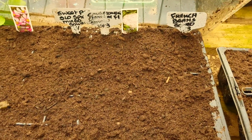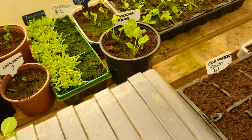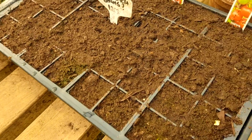These are the purple French beans that I grew last year. Oh, my little plant there, catching it. And then I've got some more indoors that I've sowed as well. I've got lots of different kinds of tomatoes that I've sowed. I think there's some tomatoes in here. Yeah, we've got some different kinds of tomatoes.